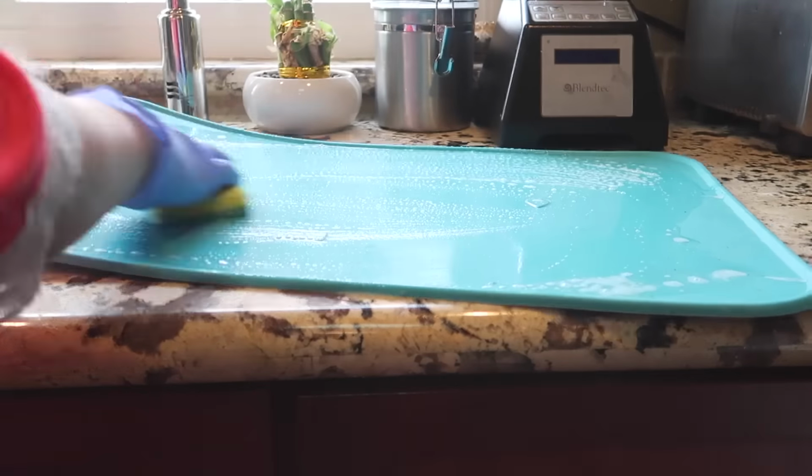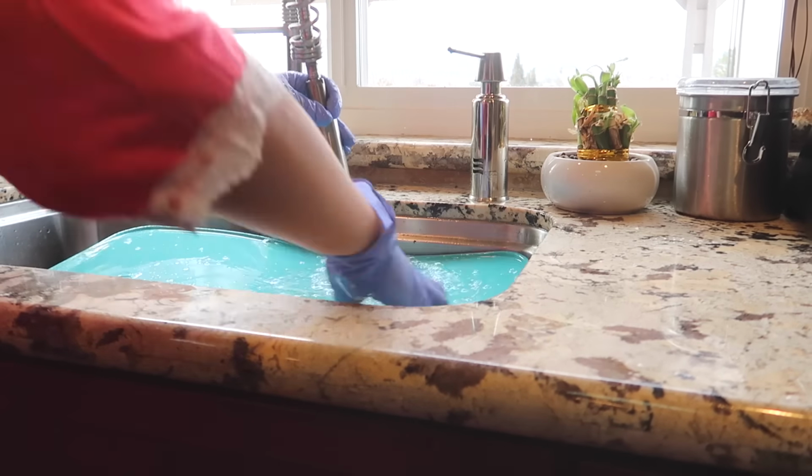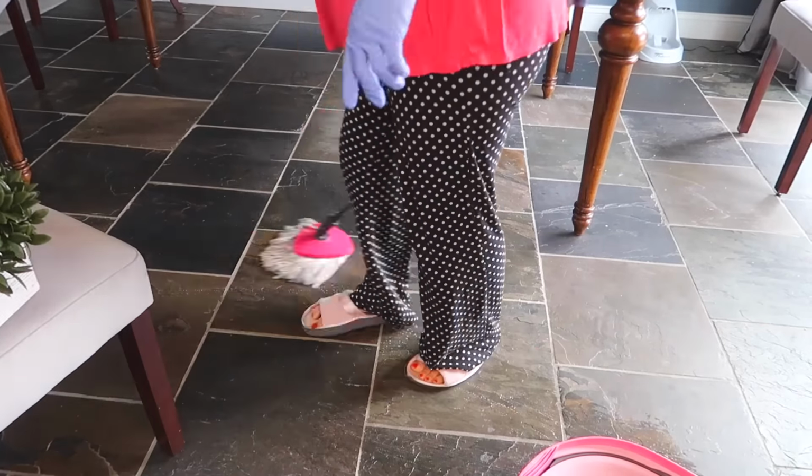So this is the cat's mat. This is actually a pretty cool purchase, because when they eat, all their stuff gets on that and not the floor. And now I'm gonna mop, guys. I am going to mop.